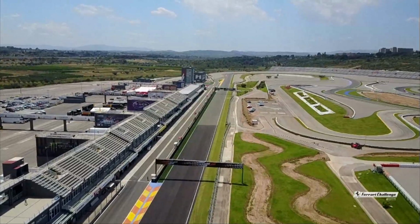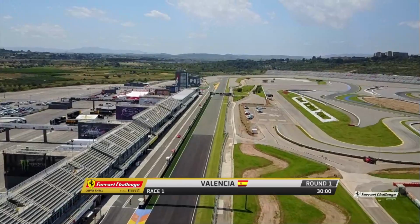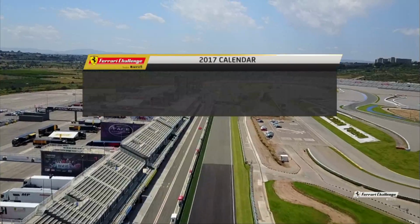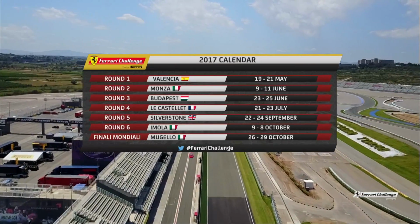Good afternoon, welcome to the wonderful Valencia circuit. Here we are just a few kilometres really from the Valencia city centre. Welcome to the circuit Ricardo Tormo, this 4-kilometre circuit which forms the opening round of the 2017 Ferrari Challenge Coppa Shell.